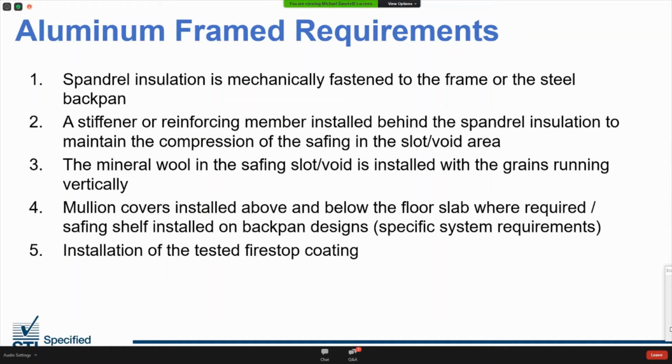Every tested system for aluminum frame designs requires 5 basic features. Spandrel insulation is mechanically fastened to the frame or steel backpan. A stiffener or reinforcing member is installed behind the spandrel insulation to maintain the compression of the safing in the void or safing slot area. The mineral wool in the safing slot or void is installed with the grains running vertically and to the required compression listed within the system. Mullion covers are installed above and below the floor slab if required, and the safing shelf is installed on the backpan designs per specific system requirements. And obviously the installation of the tested fire stop coating will be shown in the UL system.